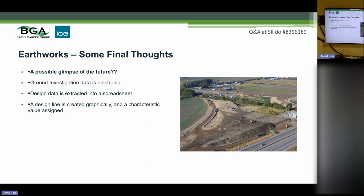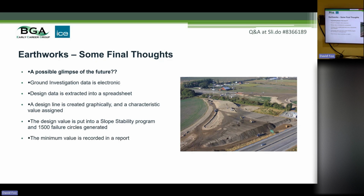You create a design line graphically and you play around with the geometric fit on your graph and you assign a characteristic value. You put it into a slope stability program and you generate 1,500 failure circles and you record the minimum one in a report. Where's the fun in that? You've all become automatons. You switched your brains off.